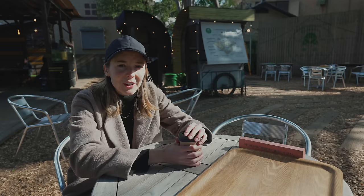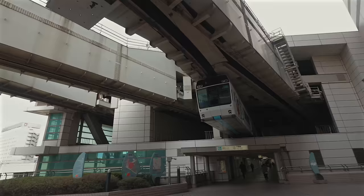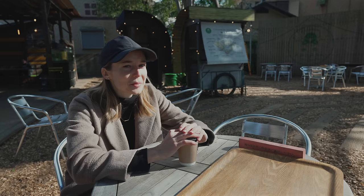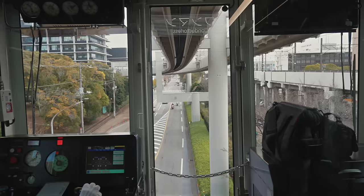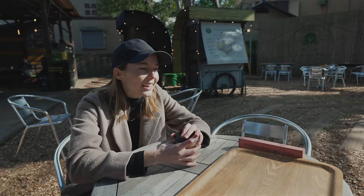I think it's an overlooked area that's very close to Tokyo, and it's all very accessible with public transport or without. Future Hannah is going to tell you a bit more about that in a second. I've been very pleasantly surprised by all the places that I've been to, especially the mushroom farm today. I've never seen that anywhere. This monorail is super unique. Even this cafe is really cute. I don't hear much from Tokyo's neighbors, I think because Tokyo is just so loud and obvious, so it's nice to see something a little bit different.